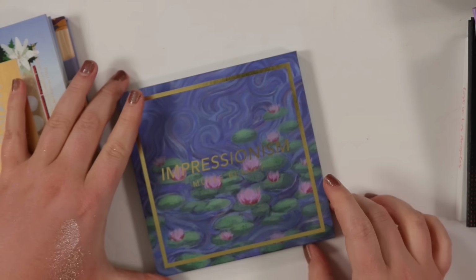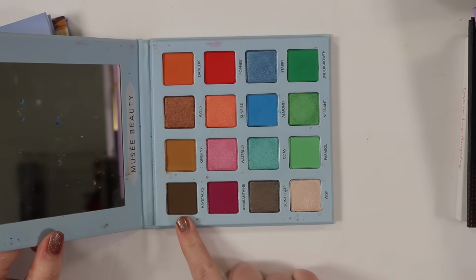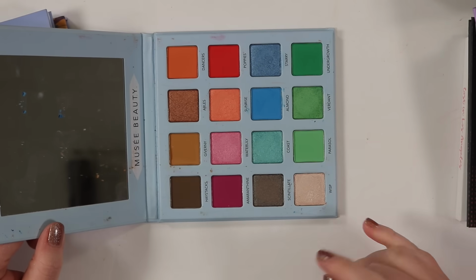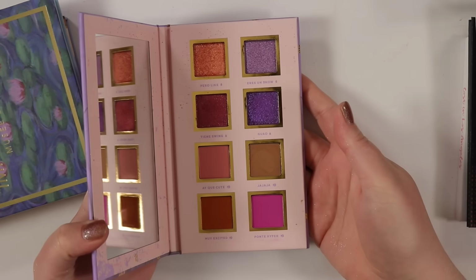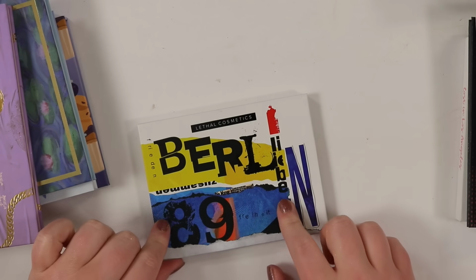Then we have the Impressionism palette from Mae Beauty, which is now Kylove. I am going to keep this as well. This one's quite colorful for me now, but I want to keep it. I'm going to keep that for now. I have the Spanglish palette from Alamar. That's another one I think is so pretty. Keeping.